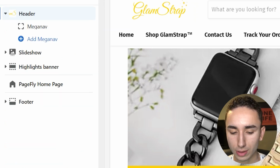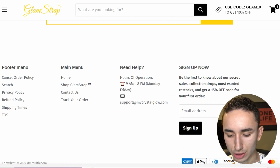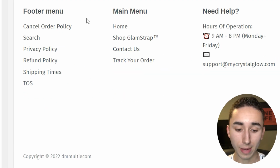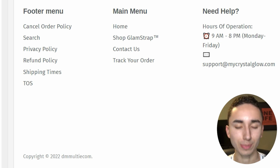Now, when we're scrolling, let's actually see the home page. So it's looking pretty good. I don't think there's anything that we really need to change up. Now for the menus, this is my footer. This is how I personally like to format it. So I have the footer, main menu, then a little need help section. This is actually pretty easy to make.